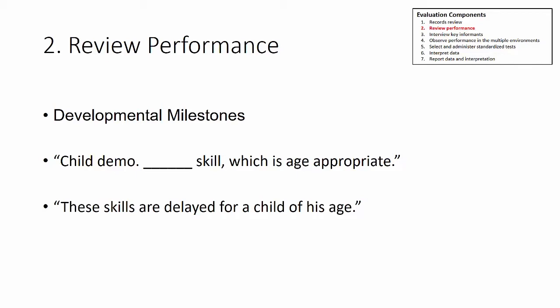And so these here are just examples of common language, right? So we're talking about some skill or some occupation. He demonstrated the ability to wipe his butt and pull up his underwear and pants and snap the button. These skills are typical for a child his age. So that type of thing. That's the interpretation. We can report the score, but one of your skill techniques is to be able to do this interpretation for folks.